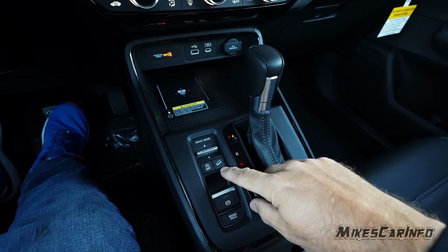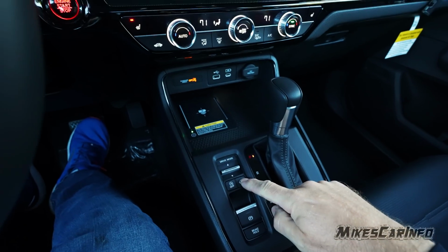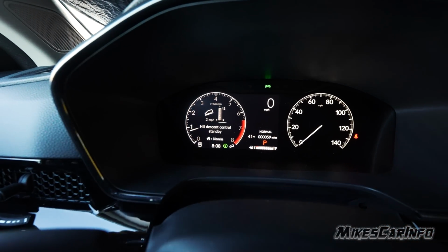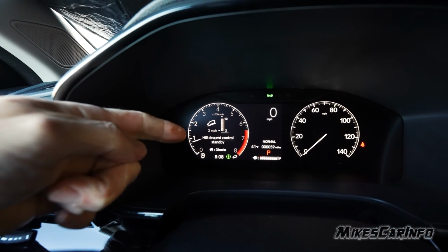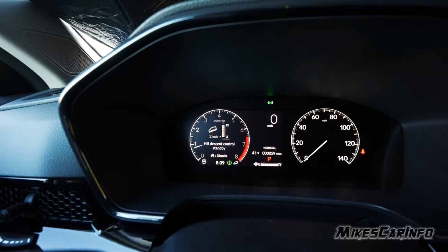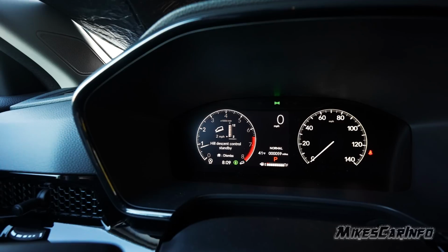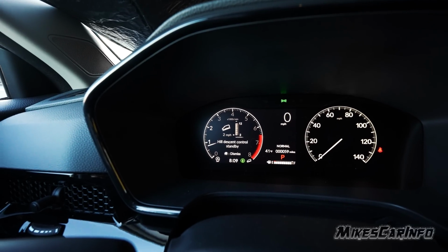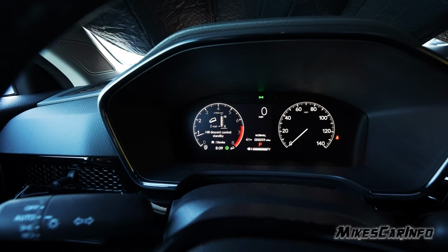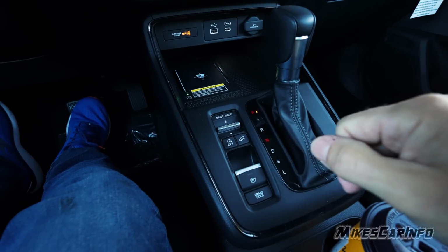And then this button is the hill descent control. And when you press it, it actually pops up here on the screen and gives you, so right now you see it says 2 miles per hour. So basically this is for really, really slow movement downhill or uphill, depending on your situation. And it keeps you moving forward without the vehicle slipping too much, is what the intention is anyway. And you can turn it on or off here.